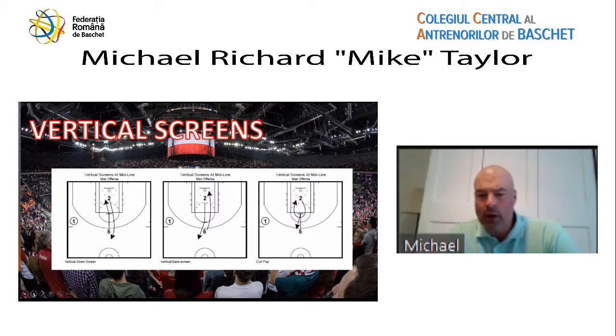But this is also where we like to use our get action. So now the point has the ball on the wing. 5 down screens for 2. 2 catches the ball. He's got an advantage because there's been a screen set. And now we can turn around and rescreen with a pick and roll, right? So this would be an example of get.